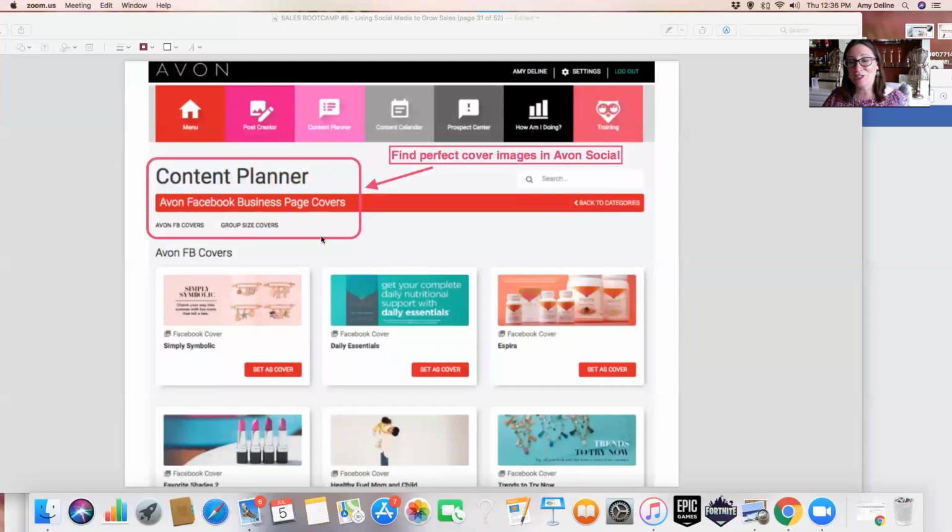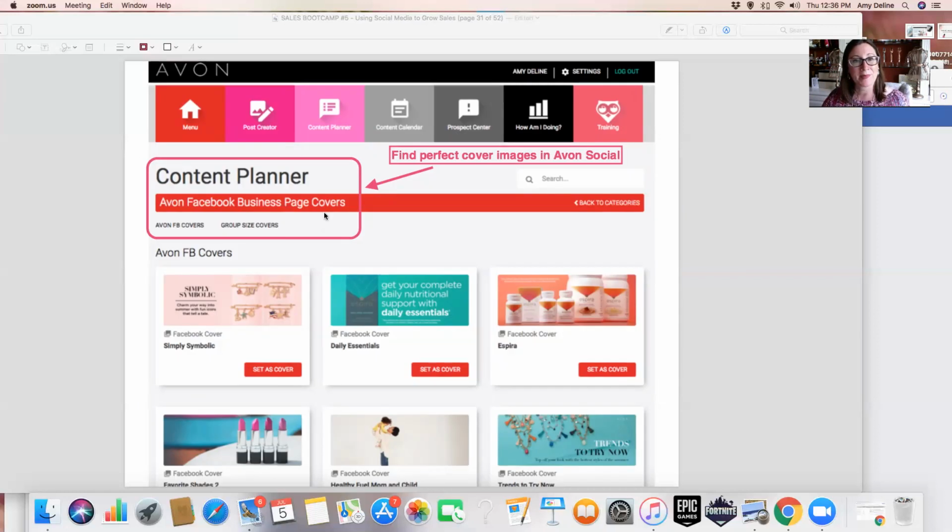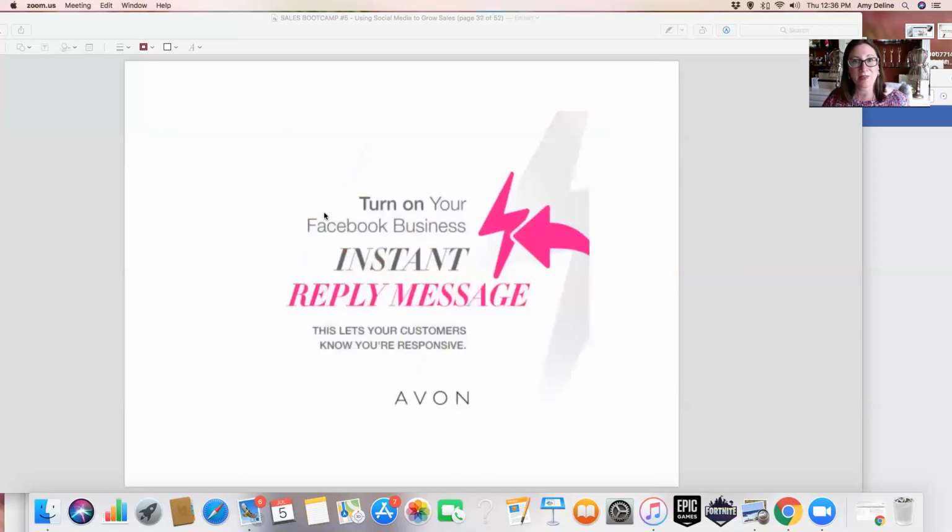And the nice thing about changing your cover images every so often is that it becomes a post on your page. It draws attention to your page. So when we go into Avon Social, I'm going to show you the content planner where you can find the whole section about the business page covers. But in general, you want to make sure that when somebody comes to your page, they look at it and say, okay, I trust this person, I trust this site, I'm curious, I'm going to shop with them. So that's tip 1 there.